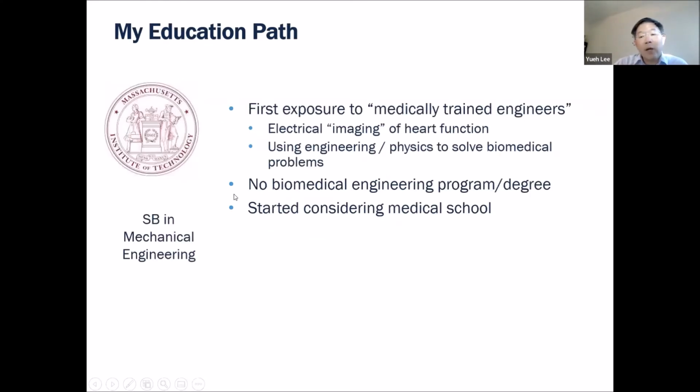When I went to MIT, I knew I was going to become a mechanical engineer, guaranteed. I felt mechanical engineering had the broadest exposure to both mechanical things and also electrical engineering, and so I knew I wanted to do that. So I went to MIT knowing that I wanted to become a mechanical engineer first.